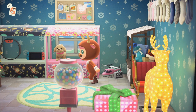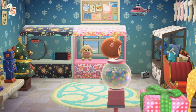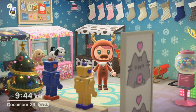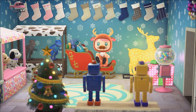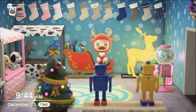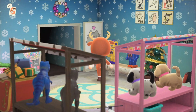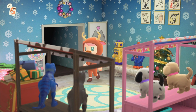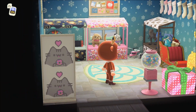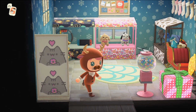We got, love it, the dogs. We got the dinosaurs. We really have everything in here. And then again, I was gifted the toy day sled, and I'm like, this is the most perfect place to put it. We got a little gumball machine. And then I put a little Pusheen simple panel because it's like posters, I guess. I thought this was a really cute idea. Again, I'm really happy with how this came out.